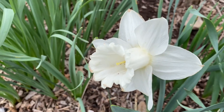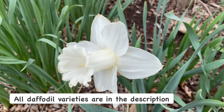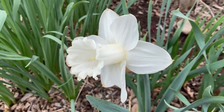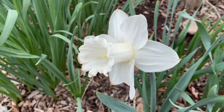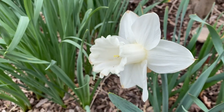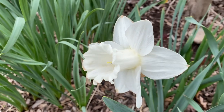So this lonely daffodil right here is Mount Hood, and I only have a few left because they just got burned out in the 95 degree heat. But I love Mount Hood daffodil. The corona, when it opens up, is a pale yellow and it fades quickly to white. And it's this gorgeous, almost pure white daffodil with this bigger corona right here.